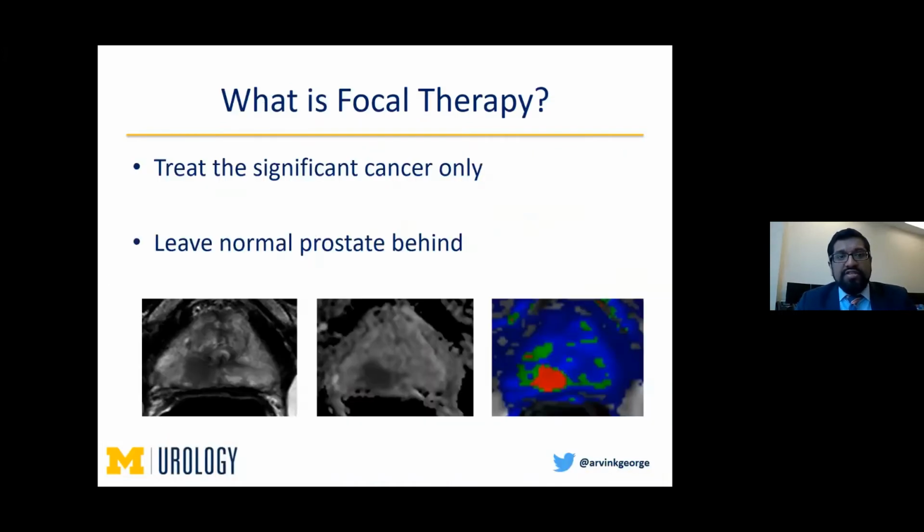So what is focal therapy? Really, it is to treat the significant cancer only. Really, you want to leave the normal prostate behind. The more prostate that you treat, the greater compromise you'll see in functional outcomes. However, the more prostate that you treat, also potentially the greater oncologic benefit that you'll get.